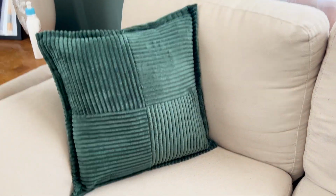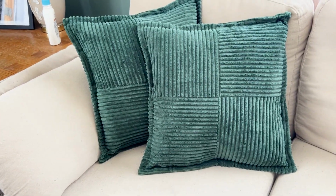So these look so nice on the couch and they look good with the wall because they've got that velvety sheen that plays off the wall color. So we've got two, looking awesome.